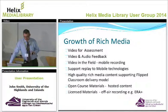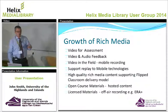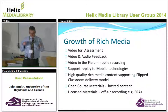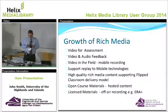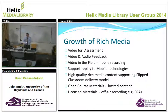In conclusion, I think the implementation of the media library at UHI has opened up lots and lots of opportunities for us. It has and will streamline access to rich media, and that was really important. And it has encouraged our staff to include rich media in their teaching content. Up until the point of introduction, it was a problem. Other than what they did in straight synchronous delivery, there was very little video. Although they had devices that would record, they could record screencasts, they had no real way of including that in their teaching material. So it's been a big, important way of encouraging staff and students to embrace video and audio as an integral part of their teaching and learning.